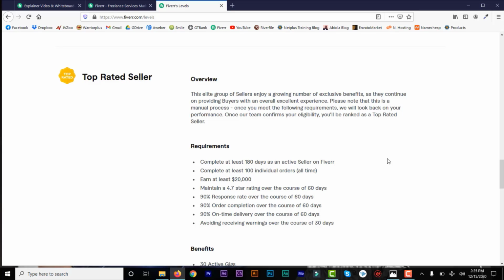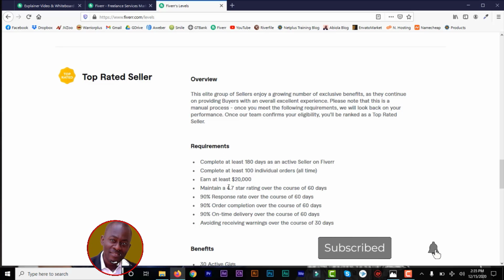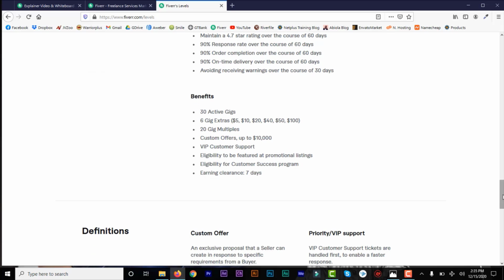So if one of the staff notices, of course you can contact support to say that you've satisfied all these conditions, then they will take a look, and then they will decide if they want to give you a top rated badge or not. But just make sure you satisfy all these conditions, and you can become a top rated seller. And of course you have 30 gig extras, 30 active gigs. And the most important thing is your earning clearance is now 7 days, because now you are trusted.